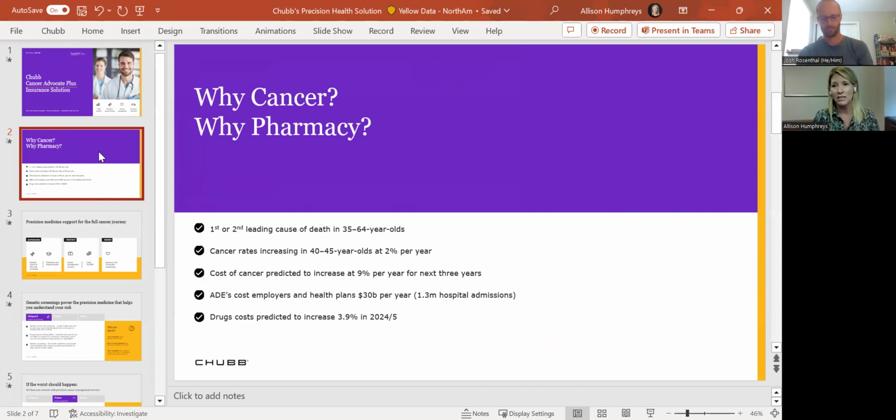This product actually provides genetic testing for what's called pharmacogenomic or PGX testing, helping you understand how your body metabolizes medication, and then also a hereditary cancer screening, so helping you understand and know your hereditary risk of cancer based on your genes. So why are we focusing here, right? Why does the product address those two things?